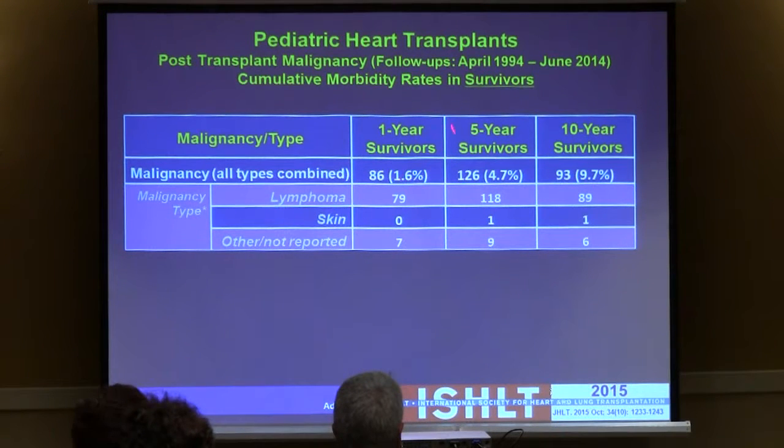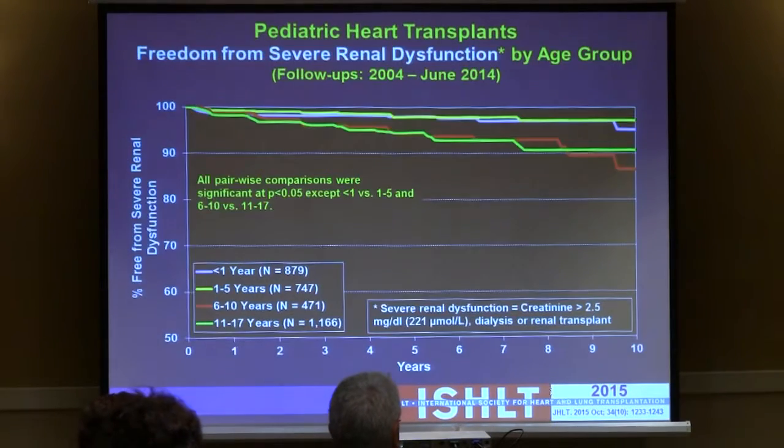Cancers or malignancies, in looking at patients who survive 1, 5, and 10 years out, it's not super frequent, but it happens, 2%, 5%, and 10% incidences. And most of these are lymphomas. In adults, it would be more skin cancers and some other things as well, but most are lymphomas. And these are not all fatal, but they're certainly significant complications and require chemotherapy at times and can be a very serious complication as well.